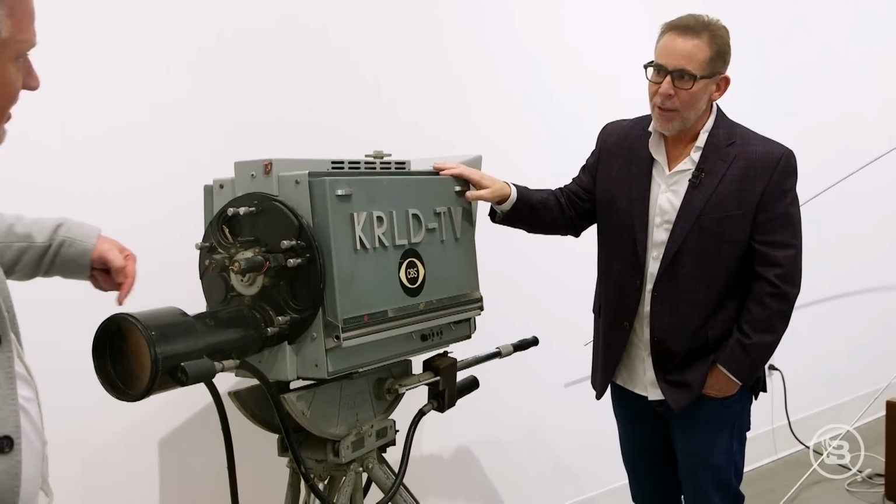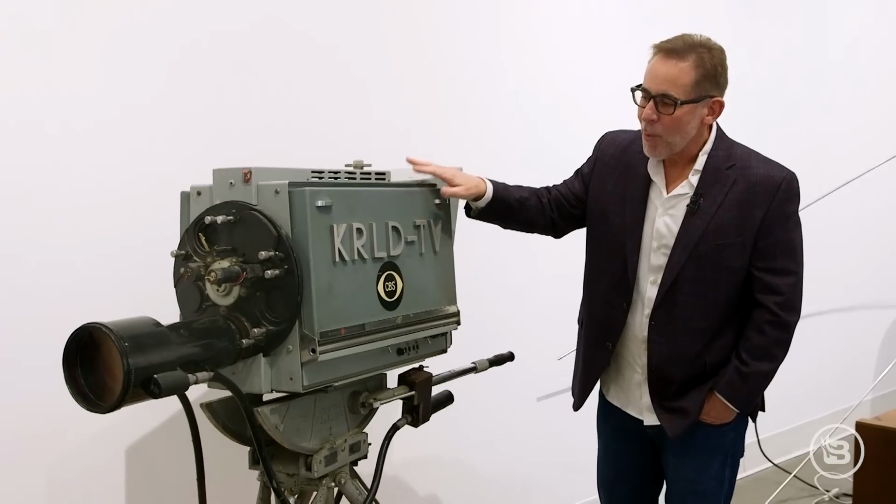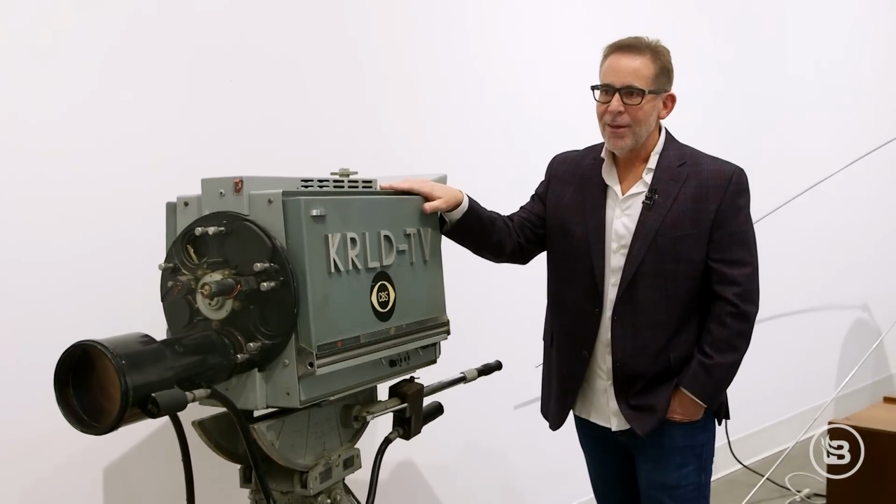Well, that's this telephoto lens. That would make the most sense, right? So again, it's a part of the story. Right? It's better than just part of the story.